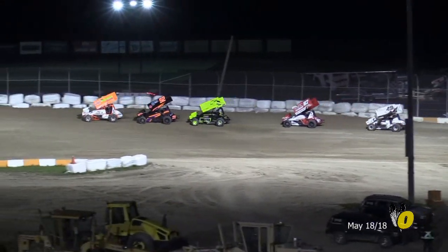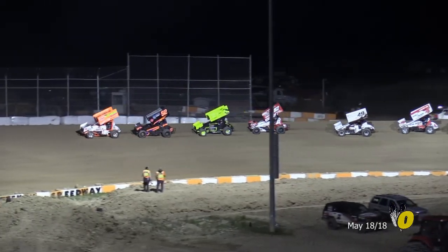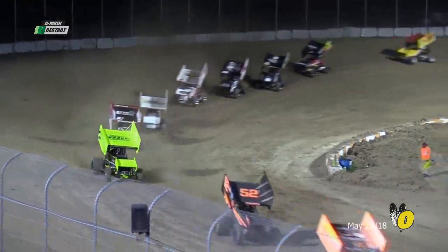DJ Christie's been getting good starts. Aaron Turkey with these super slow starts and restarts. Christie has been able to get some speed out of that race car quickly. Let's see if he can here. Green flag is out. Four laps to go to the end.